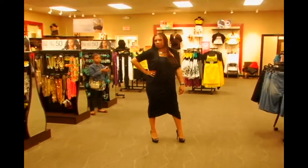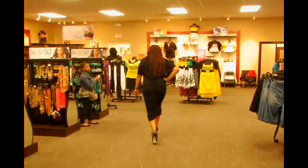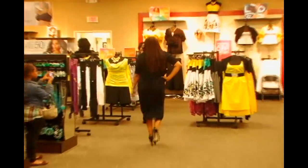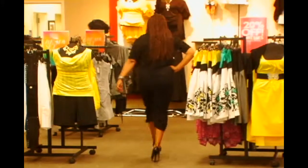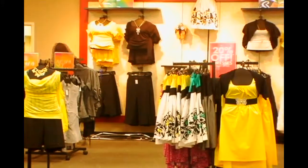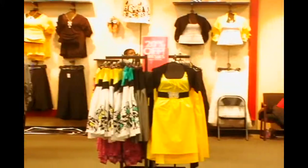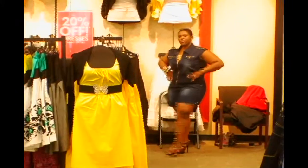She accentuates that with a black jacket. Work it, Jacinta, work it. Again, that's the ruche maxi dress, ladies. You can wear that up and or down. Never forget to have fun when you're wearing Ashley Stewart attire.